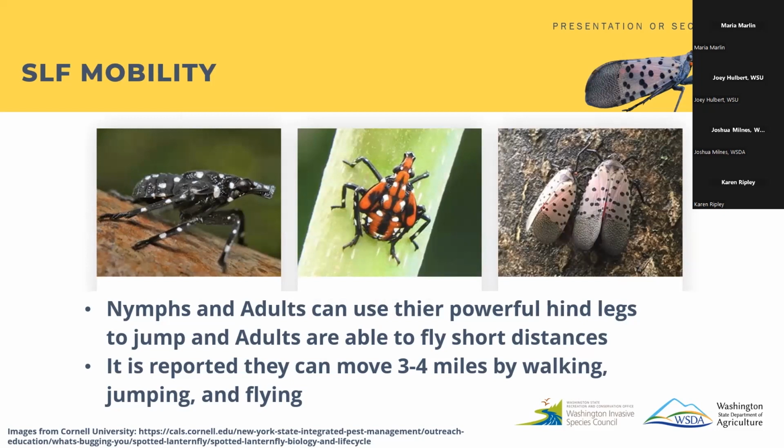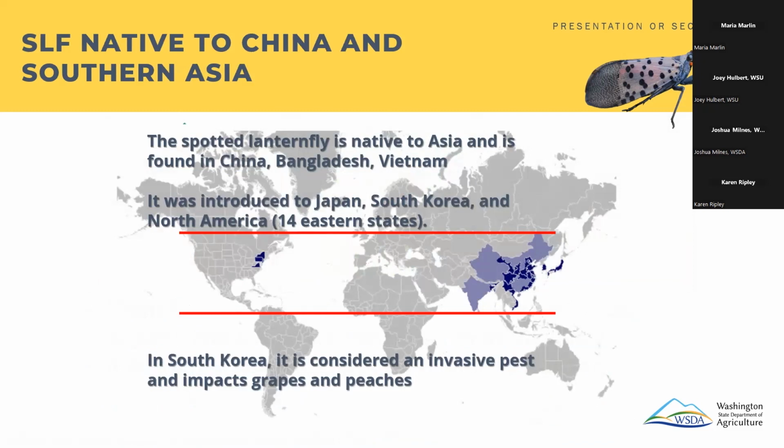These images here show a really cool graphical map of the species. They're able to move 3 to 4 miles by walking, jumping, and flying. So they're actually pretty impressive. Like I mentioned, here's the map. You can see where they're located in Japan and South Korea. It quickly got out of hand and spread all over the country in just 3 short years over there. They're considered an invasive species, which has been reported to be negatively impacting grapes and peaches over there.